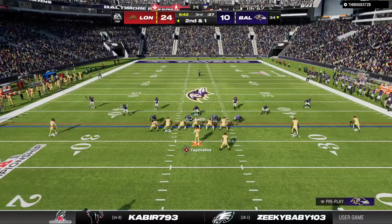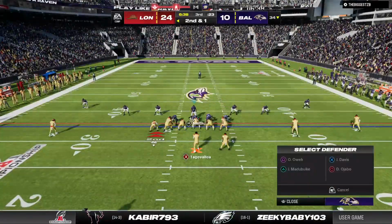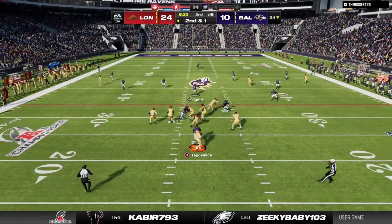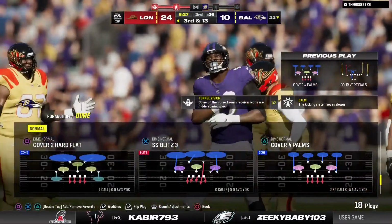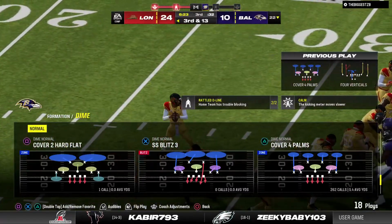Maybe a good spot to take a shot. Here's second and a yard from the 34. Now Tua. And the Raven pressure too much. Down he goes. Justin Madubuike able to run him down for a loss of 12 that time.